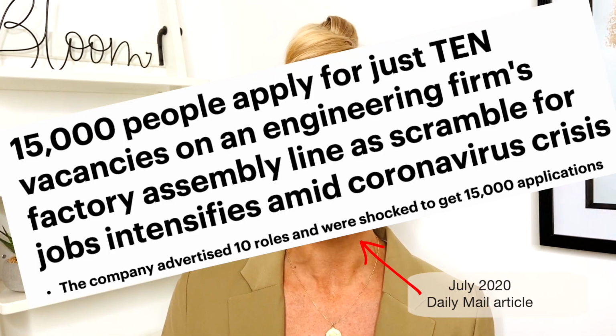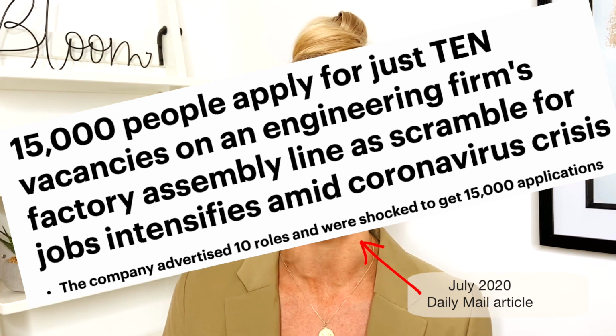The aim of your job application, CV and cover letter is to get the reader to stop in their tracks and go, whoa, I like the sound of this person. We've got to get them in for an interview. As you know, the job market is more competitive than ever these days, so you've got to stand out from the crowd and make your job application shine.